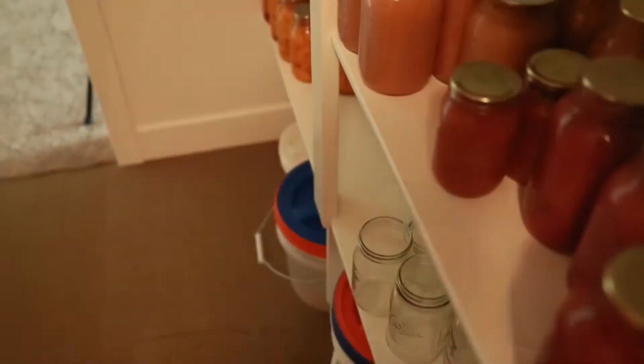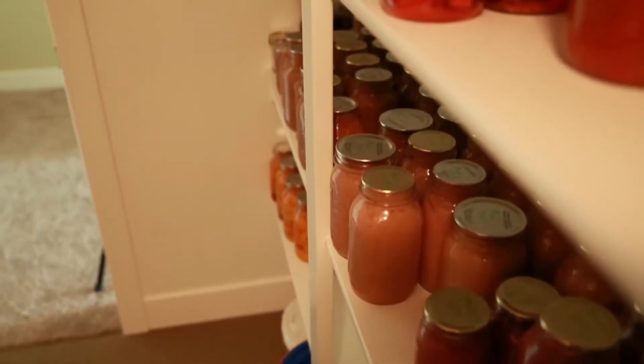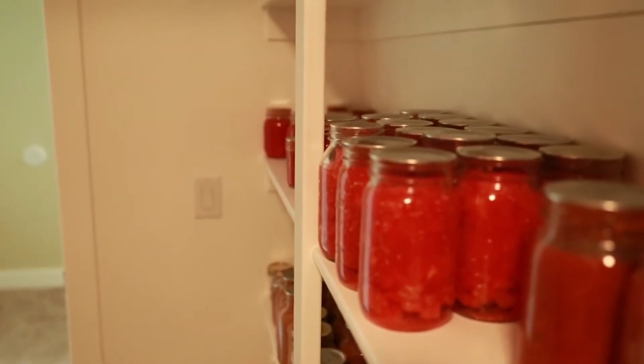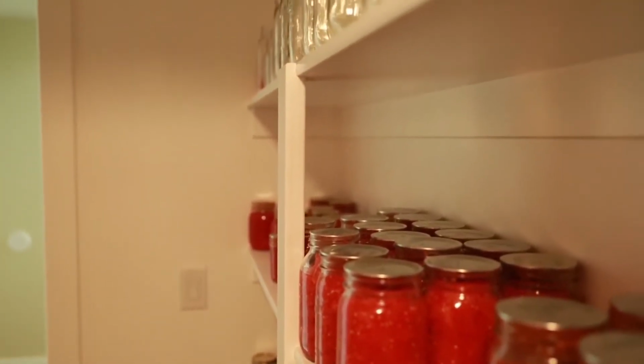Number 4, make sure everything in your home has a place. If everything has a designated spot where it lives, it's much less likely that clutter will start piling up since every item has a home. If the item doesn't have a home and you can't create a home for it, get rid of it.